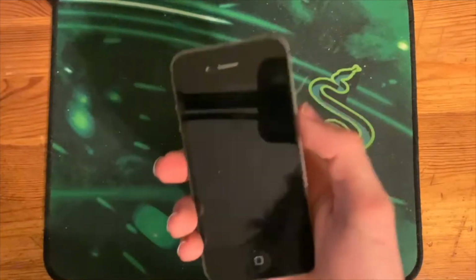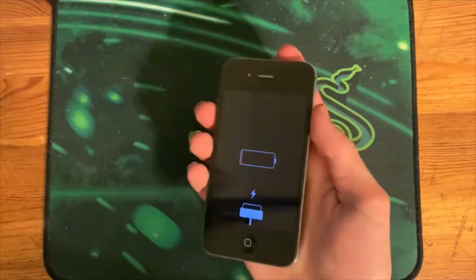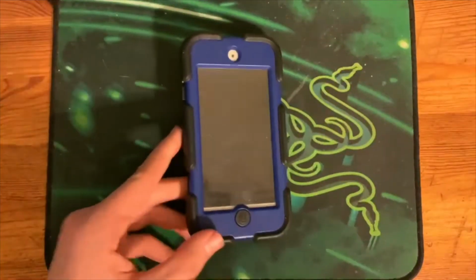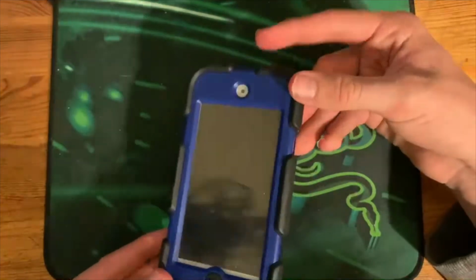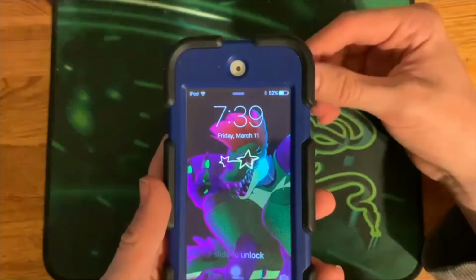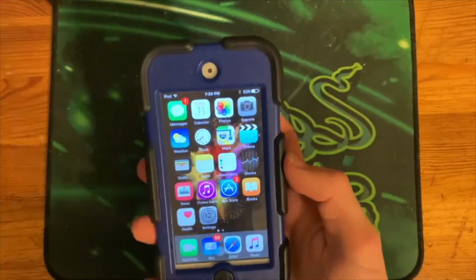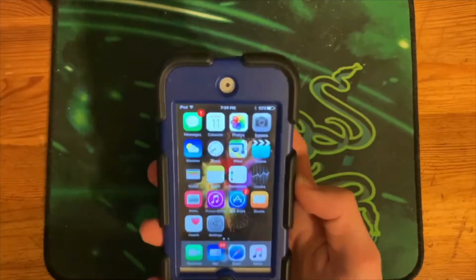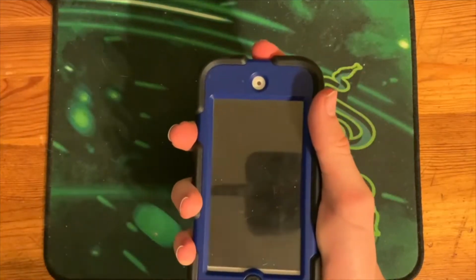It works, but the battery is dead and I do not feel like charging it. The next device is actually this, the iPod Touch 5th generation. It's actually inside the case. It's actually working right now. This was my first ever YouTube camera that I used back in 2013 for my first YouTube channel. I can't believe I've held on to it all these years and it still hasn't broken.